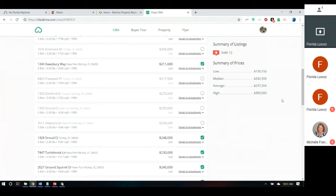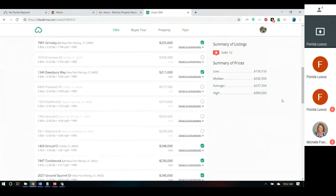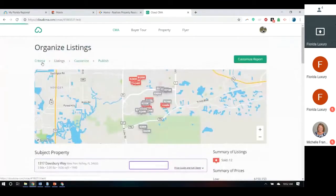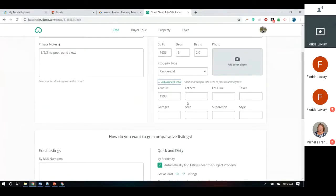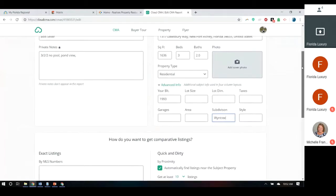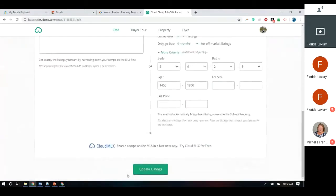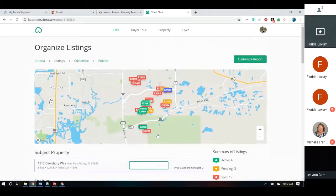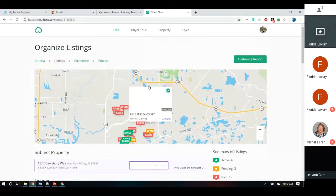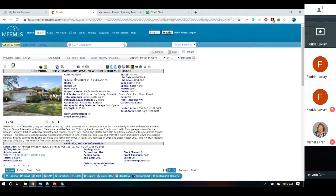Dartford is Tarpon Springs. Why in the world? Hold on a second. Something with this is, Lab Cellar, 32, No Pond, Advanced Info, Subdivision, let's do this. Let's do that. Let's see what we get. Normally, when it pops up, when you're looking for things nearby, it stays pretty close. It doesn't range out that far. It's still, these are all wintry? There's no way. This is actually called wintry.